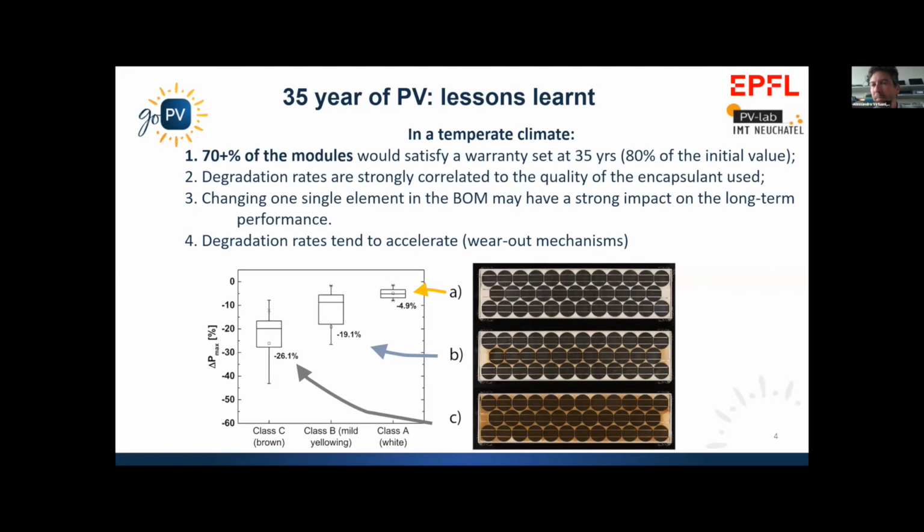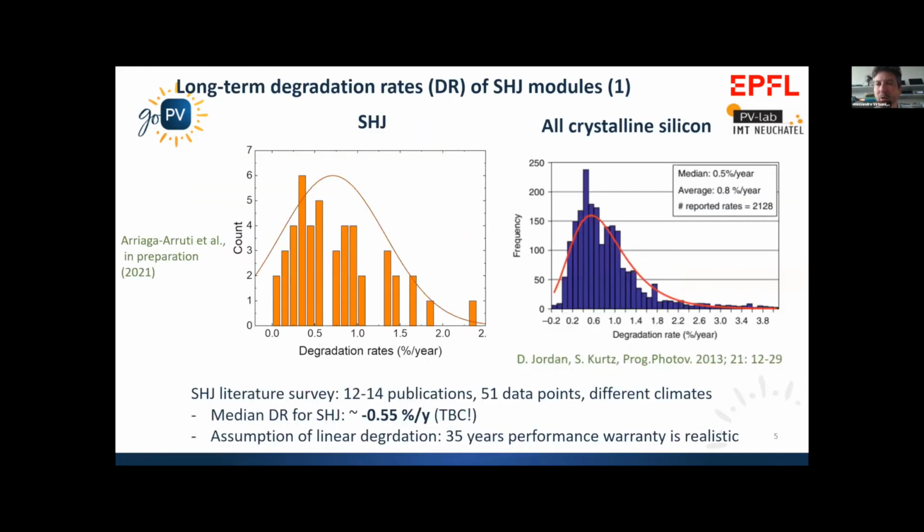So let's go back now to the technology of silicon heterojunction. This is a fairly new technology in comparison, so we do not have so much information or experience with this technology. And on the right-hand side, you see this chart, which is a well-known work from Jordan and colleagues at NREL, reporting different degradation rates found in the literature. This work is from 2013, but it has been updated a few years later.